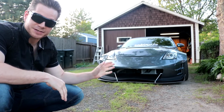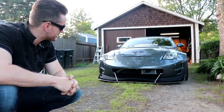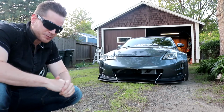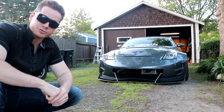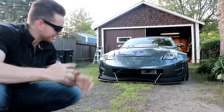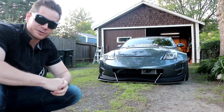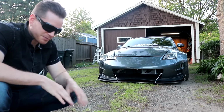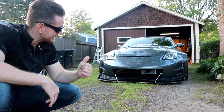If nothing happens to the car, God forbid anything happen to the car between now and then. But yeah, if I am accepted into those shows, I will be attending, and I hope you guys will come to one or both of those shows to see the car. It will be continually evolving between now and then, so it may even be in a more advanced state than it is right now. But the bottom line is that you guys definitely need to see this car.